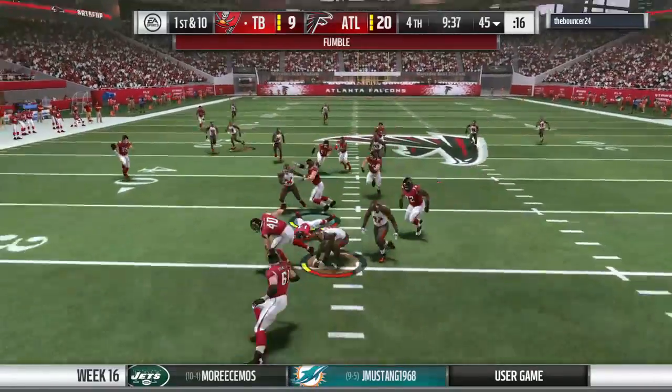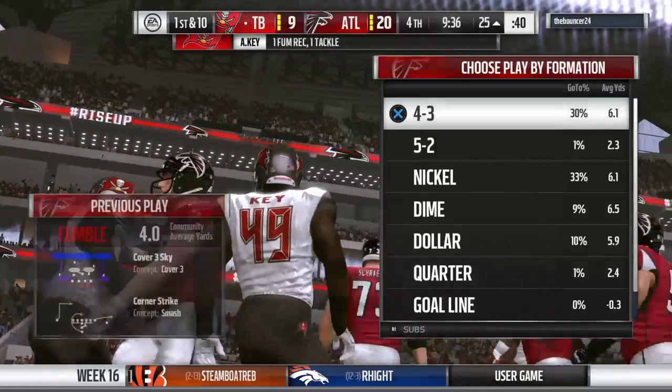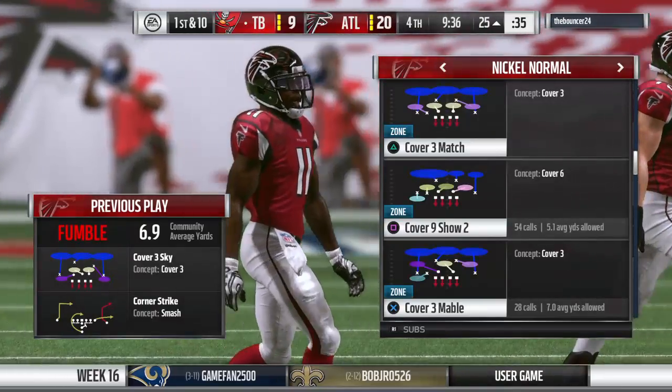Nowhere to go here. He lost the football. And it's picked up by the Buccaneers. And the return will stop right around the 25. The Buccaneers getting ready to go as they take the field.